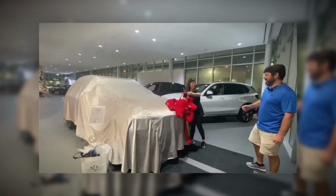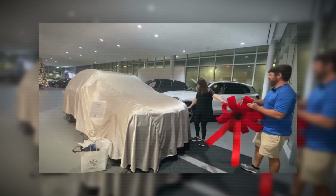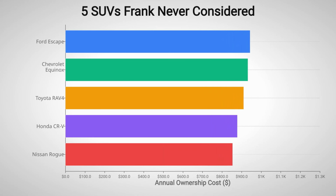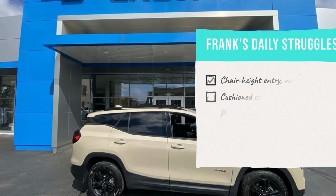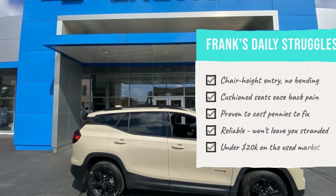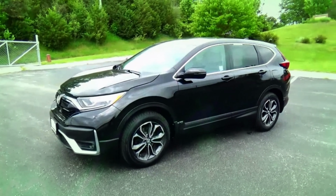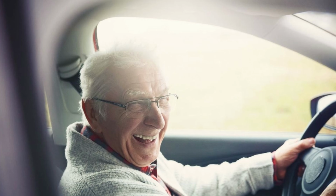His dealer was pushing him toward a 3-year-old BMW X3. I told him to walk away, and then I showed him 5 SUVs he had never considered. SUVs that sit at the perfect height for a bad back, cost almost nothing to maintain, and are selling right now for thousands less than they should. Number 1 at the end is the one I recommend to every senior I know.